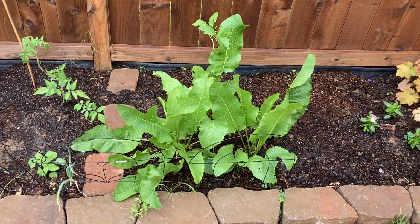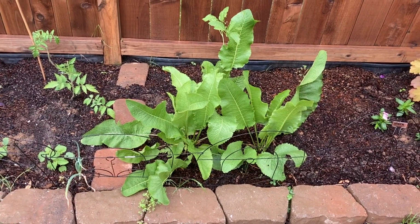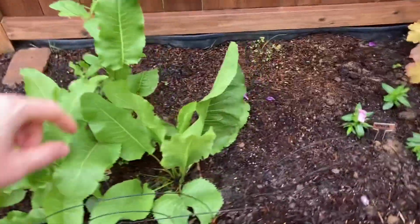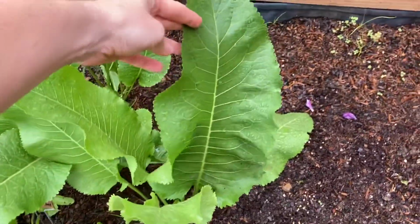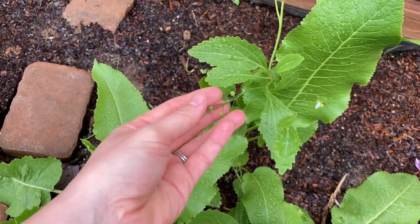This is my horseradish. There are 3 plants here, and they were just roots when I planted them last year. And now look how big this leaf is. Just humongo, as big as your head. And it's putting out a few little flowers.